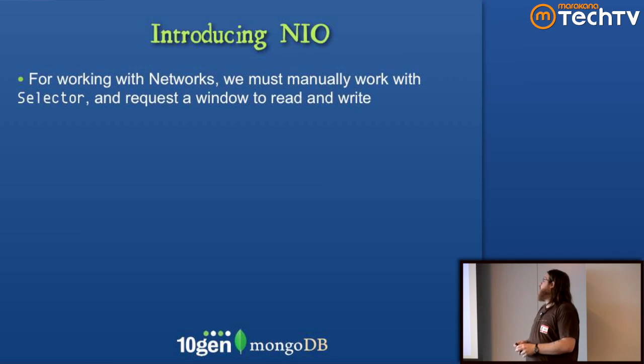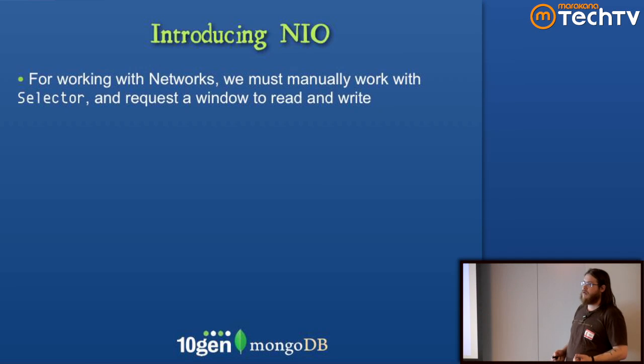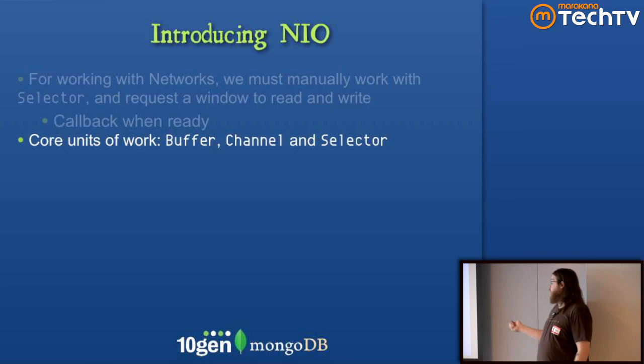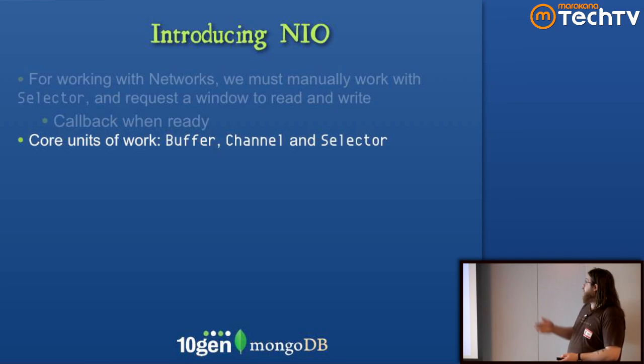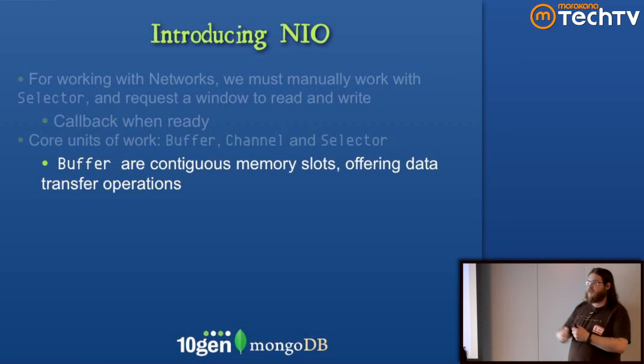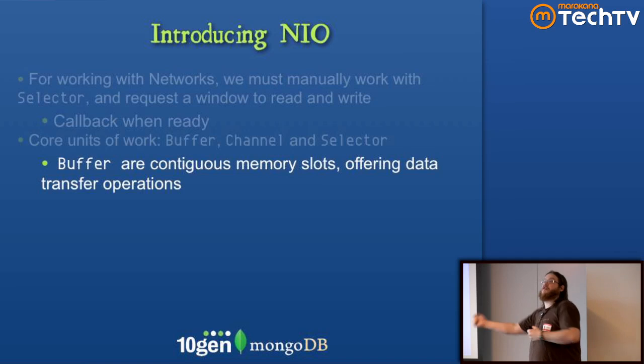So for working with a network, we have to manually work with a selector and request a window to read and write. That calls back when ready. And there's a couple of core units of work: a buffer, a channel, and a selector. The buffers are basically contiguous memory slots. They're able to hold information, whatever that information represents, and they typically offer some kind of data transfer operation. Shift this to this other buffer, shift this to this file descriptor on disk, whatever you need to do.